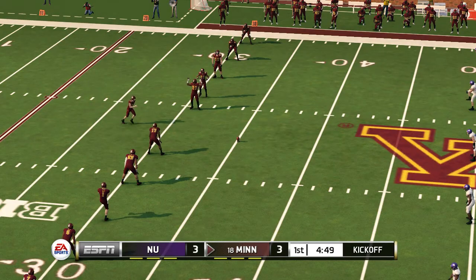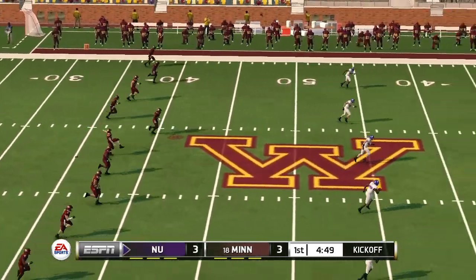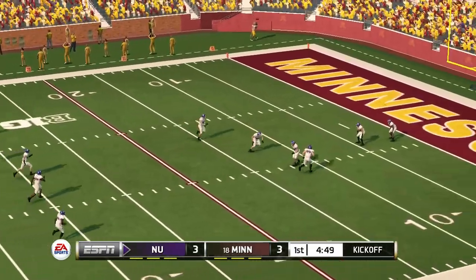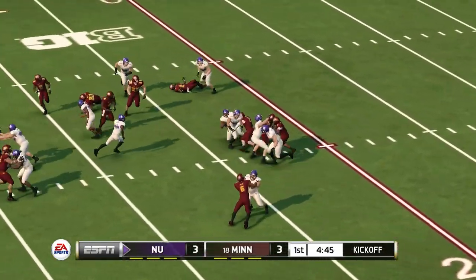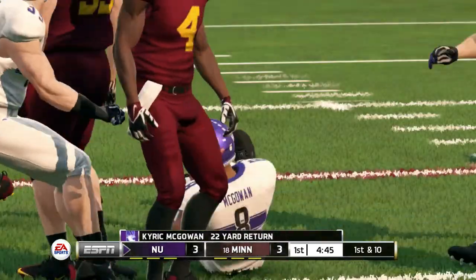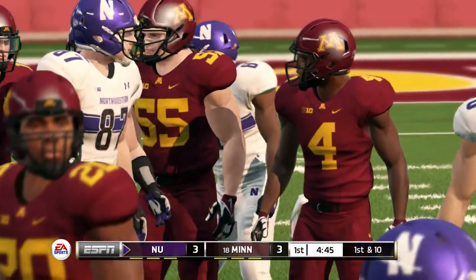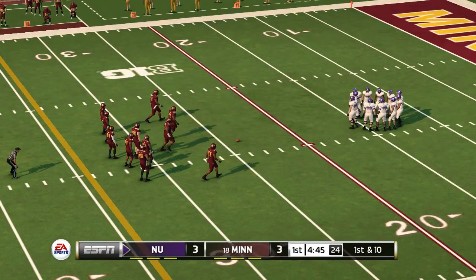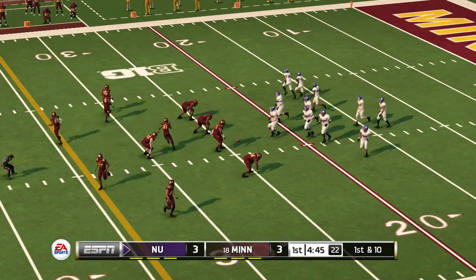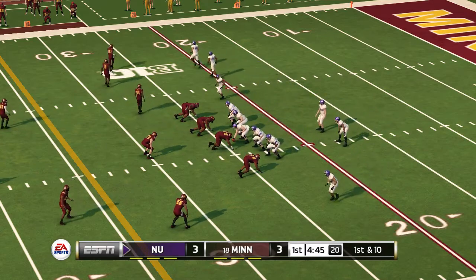The kicker looks like he's ready to kick this one off. McGowan fields it at the 2. And down he goes at the 24. I don't think either team has a clear advantage so far. Let's see if they can make some plays and get a little separation.